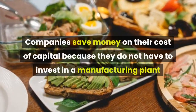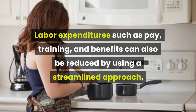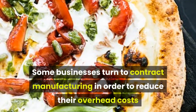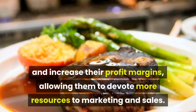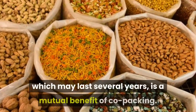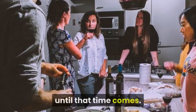Companies save money on their cost of capital because they do not have to invest in a manufacturing plant or the equipment required for production. Labor expenditures such as pay, training, and benefits can also be reduced by using a streamlined approach. Some businesses turn to contract manufacturing in order to reduce their overhead costs and increase their profit margins, allowing them to devote more resources to marketing and sales. The establishment of a contract between the manufacturer and the company for which it is producing, which may last several years, is a mutual benefit of co-packing. The firm will be confident that it will continue to have a steady flow of business until that time comes.